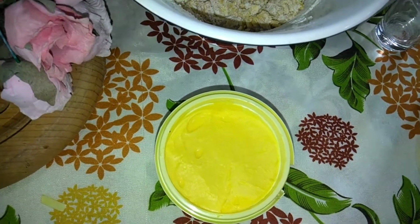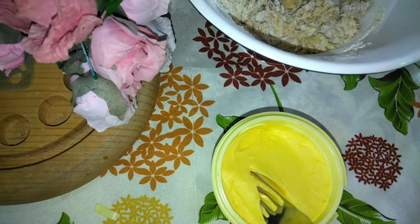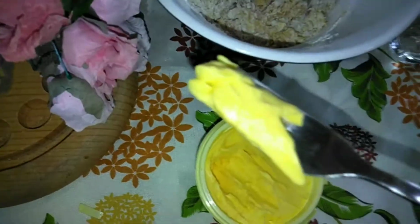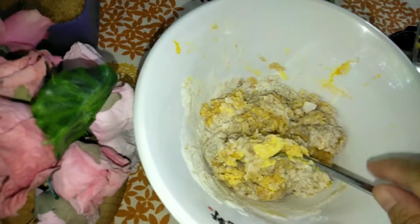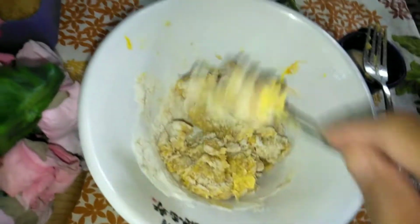So, once nahalo na yung ating mixture, so, kukuha tayo kunti ng star margarine. Ihalo natin directly to the mixture. Then, so again, mix well mga baby parikoys. Wala pa itong water ha. So, ihalo natin itong mabuti.